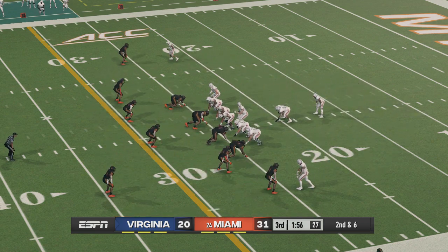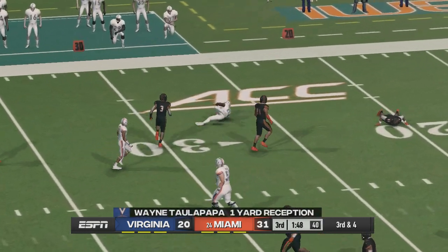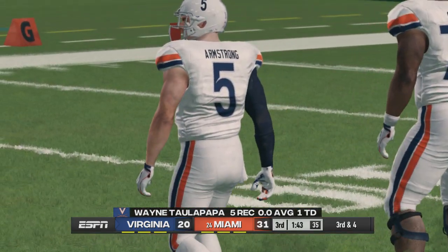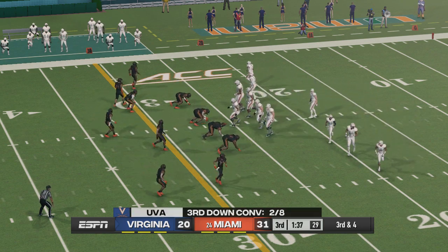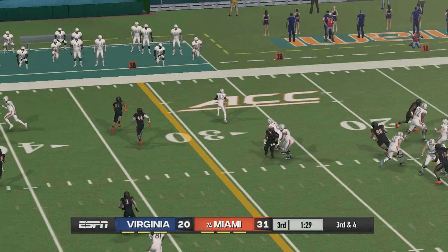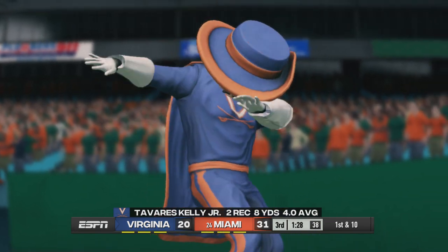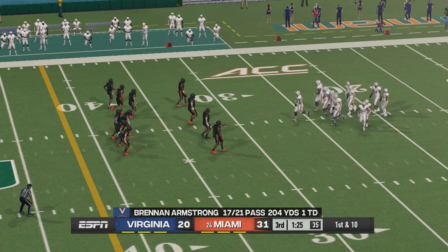Ball on the 24. Zips it to the back. He's tackled at the 26. They come out on an empty backfield. Dog four, go. Quick throw out to the receiver. And he's tackled around the 31-yard line. Holding on the tackle at the 31-yard line. First and 10. Ball on the 31-yard line.